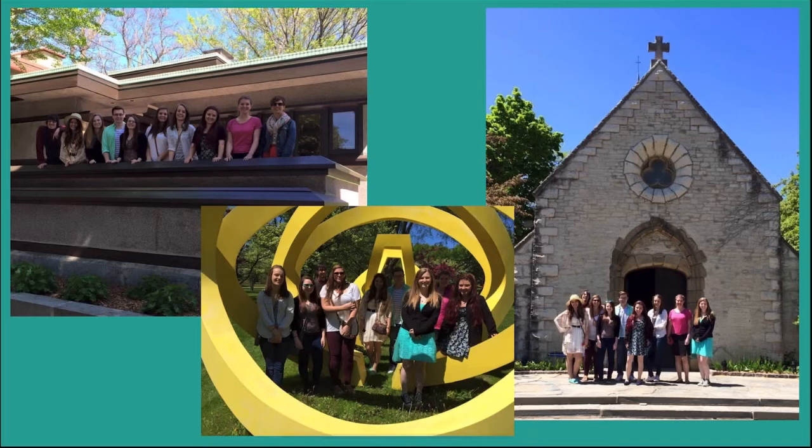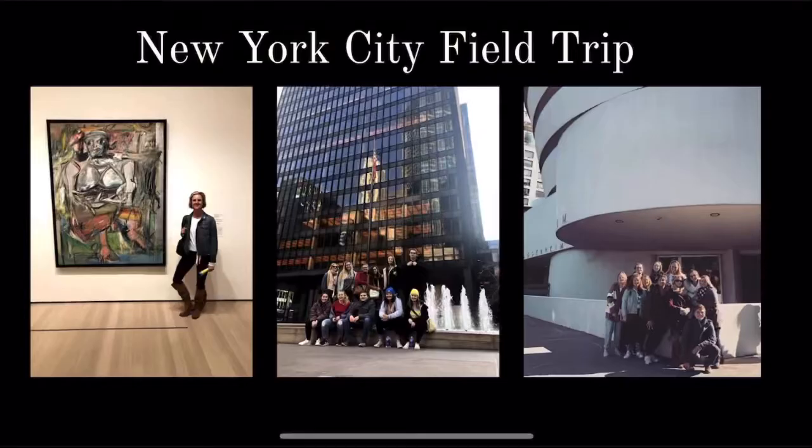And then the picture on the far right is my students in front of the Joan of Arc Chapel, located at the Marquette campus. So again, this is a chapel that supposedly Joan of Arc prayed at. Somehow it ended up at the Marquette campus. It came over brick by brick and was reassembled. So again, another great opportunity to see sort of some medieval architecture here in the United States.